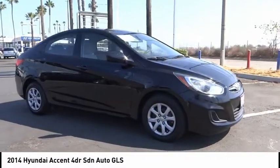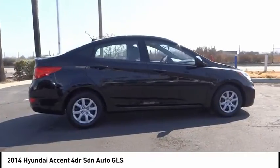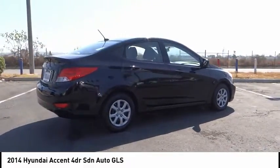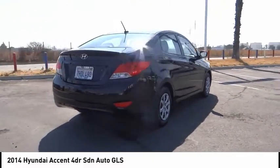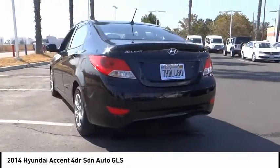We are pleased to show you the 2014 Accent. Designed to keep you moving and leave boredom behind, the Hyundai Accent is affordable, fuel-efficient, and safe. A winning combination. This vehicle has less than 75,000 miles.